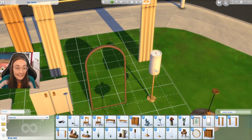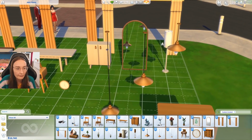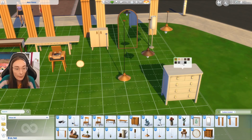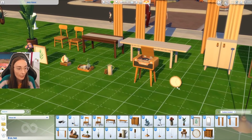We have this really small lamp, which is actually a 1 tile. I figured it could be half, but no, it's a 1 tile one, but super usable, can really fit into any space. We have these 3 different hanging lights. Then we have this chest of drawers, which is super usable. All of this is so usable.